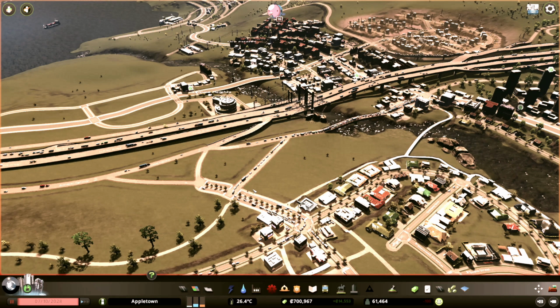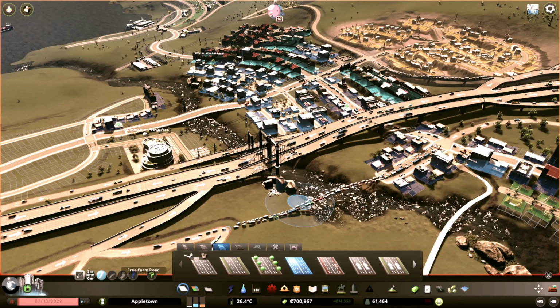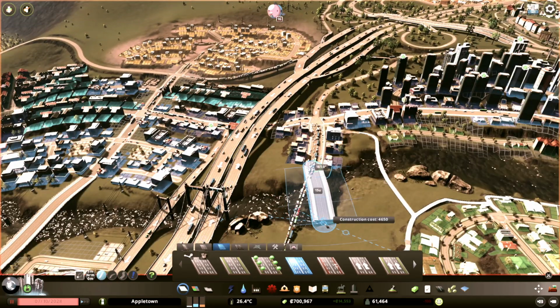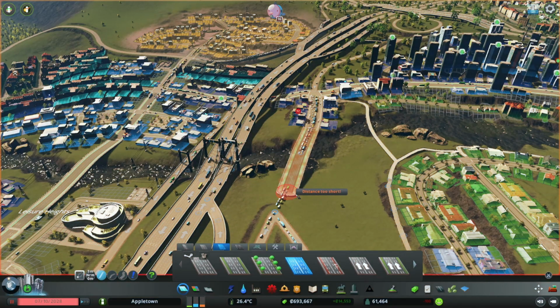Make it just a little bit more efficient. I think this 6 lane, I'm going to go ahead and extend out, but I'm going to change things just a bit, and we'll see what it looks like when we get done. I think that little bump in the middle is a good way to do it over a shallow river like this.